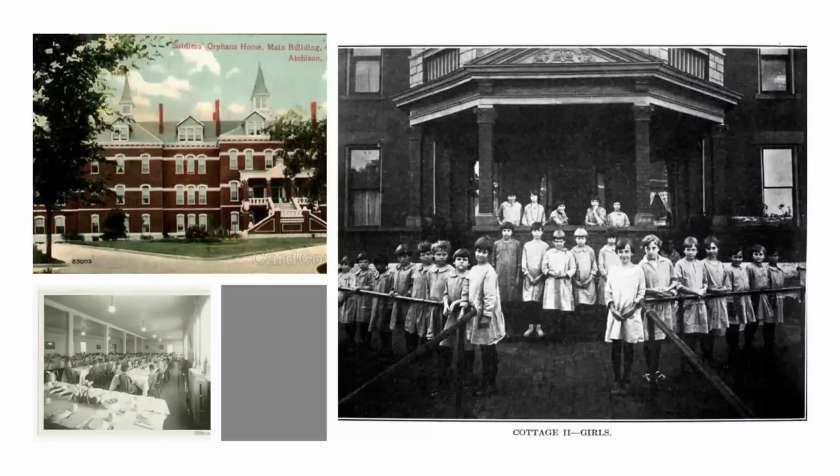The Soldiers' Orphans Home was said to have been founded in Atchison sometime around 1887 for the nurture, education, and maintenance of indigent children of soldiers and sailors who served in the Union during the Civil War, and eventually changed to the State Orphans Home, which was in operation until 1962.